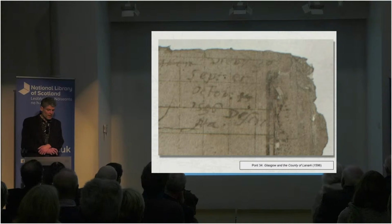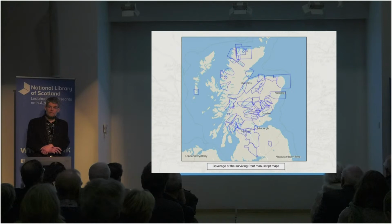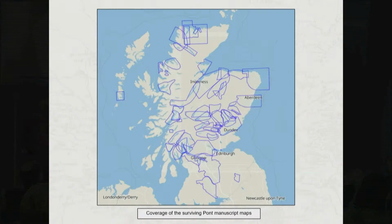So what survives by Timothy Pont? Well, there are 78 identifiable maps on 38 sheets of paper. And these confirm that Pont mapped large parts of Scotland, even if the coverage of these surviving maps was incomplete. We know not all of his manuscripts survive, but from the wider evidence, it's clear that Pont's work extended over pretty much the whole country.